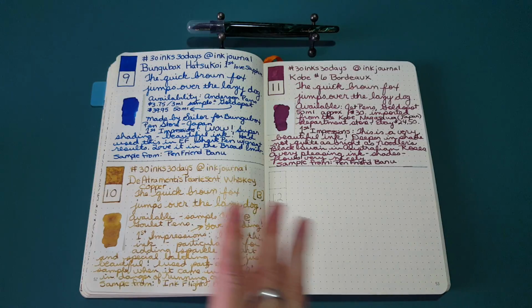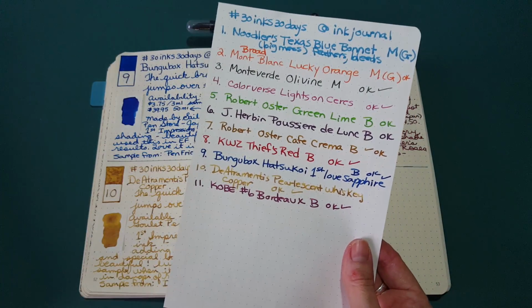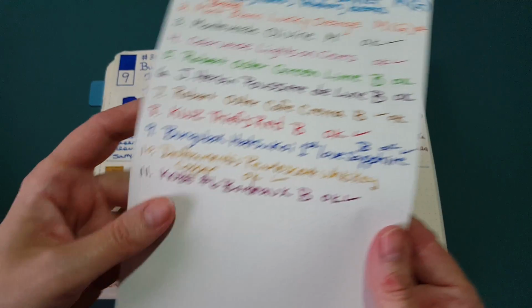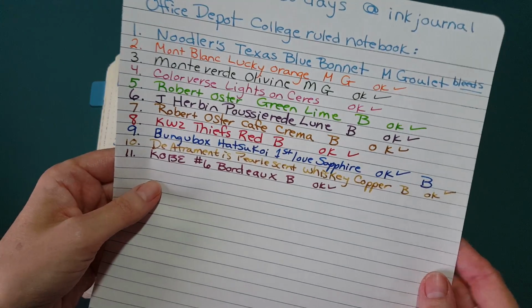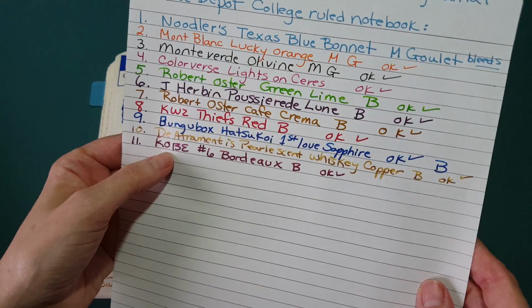So let's see real quick how it did on my paper that I'm most concerned with, the Leuchtturm dot grid out of the journal there. It did great on there, and it looks nice. No bleeding or anything, no feathering. Same with the Office Depot College Rule. I have a whole notebook that I use all the time, every day, and it did great, and there was no bleed through.